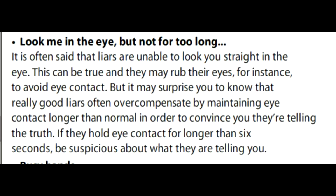Look me in the eye, but not for too long. It is often said that liars are unable to look you straight in the eye. This can be true, and they may rub their eyes, for instance, to avoid eye contact. But it may surprise you to know that really good liars often overcompensate by maintaining eye contact longer than normal in order to convince you they're telling the truth. If they hold eye contact for longer than 6 seconds, be suspicious about what they are telling you.